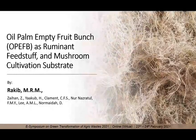Our final speaker for this session is Dr. Muhammad Rakib Muhammad Rashid. I'm sorry, I didn't get a full bio data from you, so I'm just going to read out what I know from the topic. Dr. Muhammad Rakib is a senior lecturer and head of crop production program at the Faculty of Sustainable Agriculture from the University Malaysia Sabah, Sandakan, Malaysia. So let's welcome Dr. Muhammad Rakib to give his talk on oil palm empty fruit bunch as ruminant feedstuff and substrates for mushroom cultivation. Dr. Rakib.